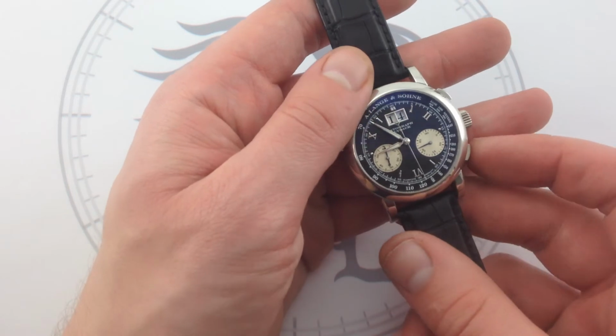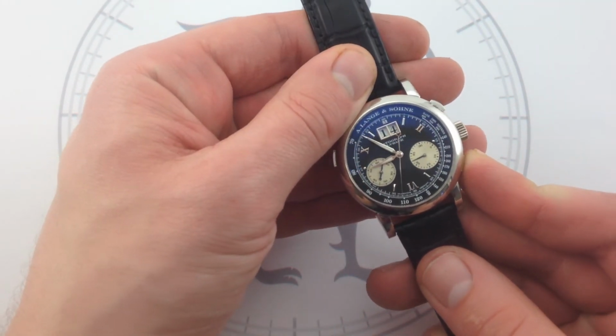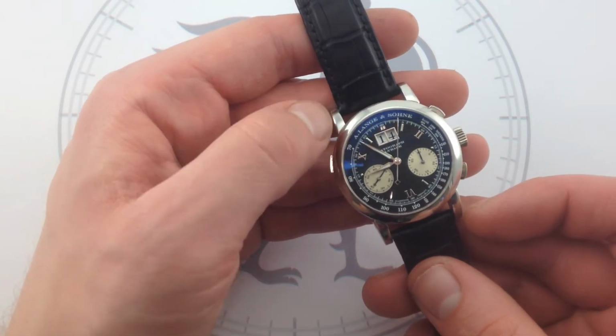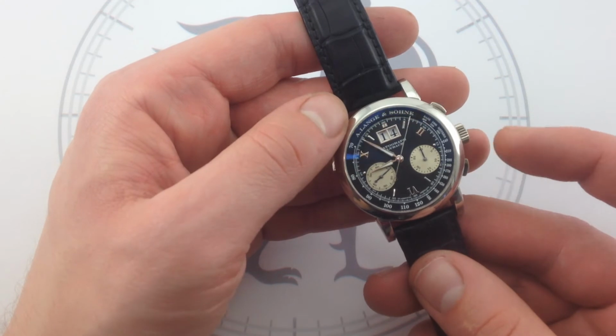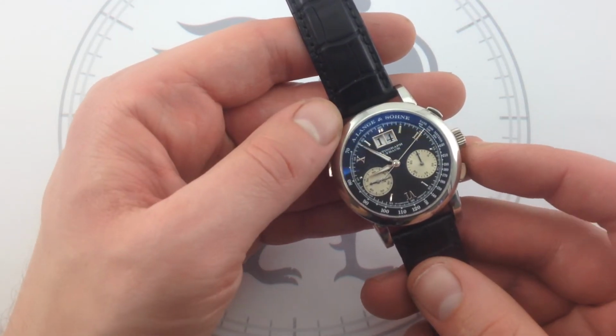Now, it should be mentioned, although it's written on the dial right there, that this watch is a flyback. So you can reset the movement like so without any hazard to it. And that's worth noting, because using the pushers on a datograph is an experience in and of itself.